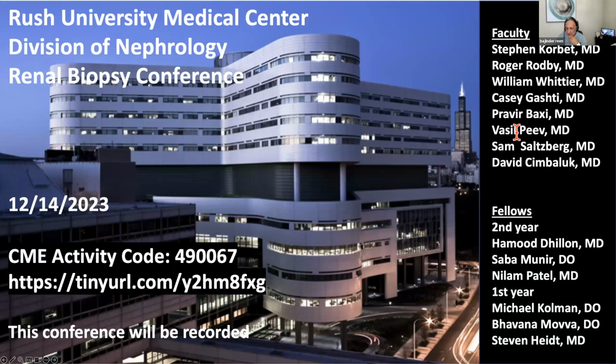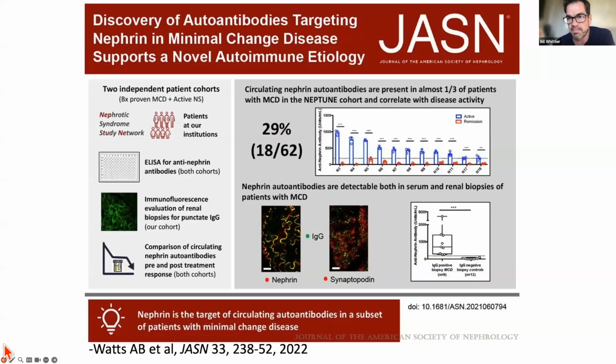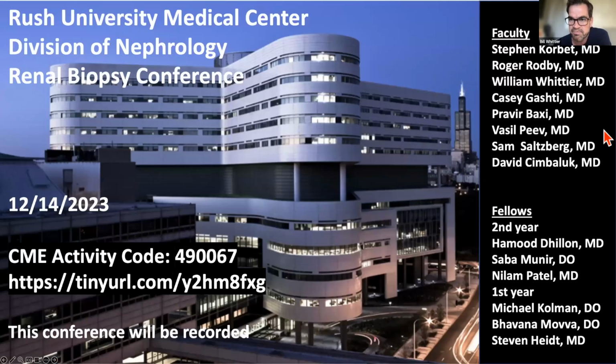Dr. Whittier, what protocol of rituximab do you use, and for how long? The only one I use for everything is 1 gram on day 1 and then 1 gram on day 14. I know there are different protocols. The real question is whether I would give another one at 6 months or not. And honestly, if she is relapsing right now after I've given her 1 gram and still relapsing after the second dose, plasmapheresis is my next option. It's hard to get her up on higher dose steroids because of her previous reaction.